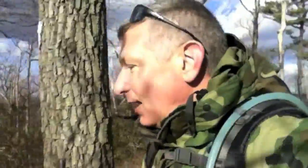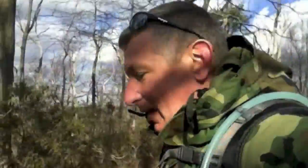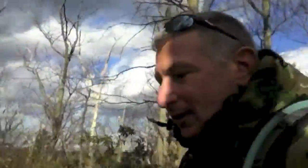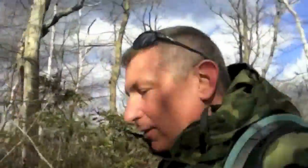Well, we finally made it to the top, and it levels out, so it's a lot easier hiking. I kind of like the Tuscarora Trail. Like I said before, it's not as maintained as the Appalachian Trail, so it's a little bit more wild.